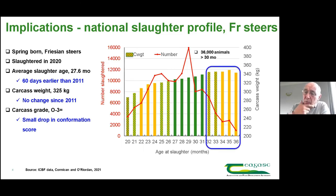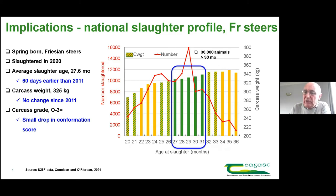The second one might be classified as the lower hanging fruit. Those that are being slaughtered at 30 months or older, and these are being slaughtered now in the third winter, not third grazing season, but third winter. There must be an opportunity, we might suggest, to move them into the third grazing season at least. And within the third grazing season, are there animals that are slaughtered after a short period at pasture?